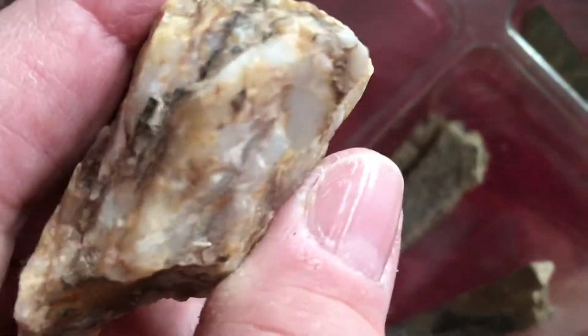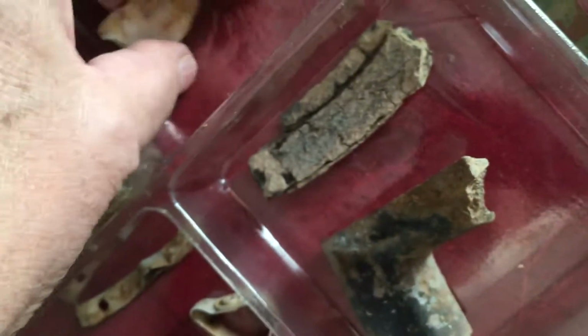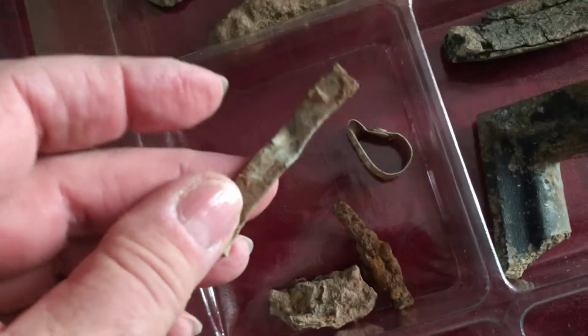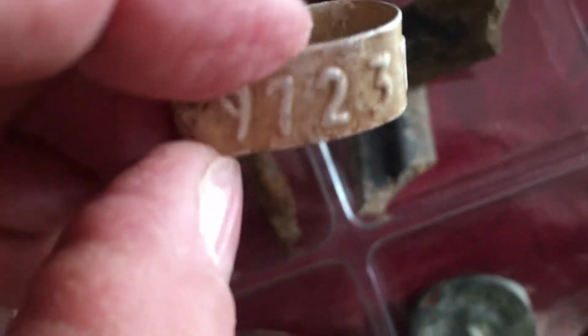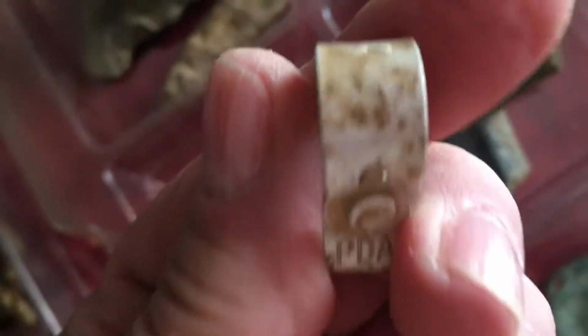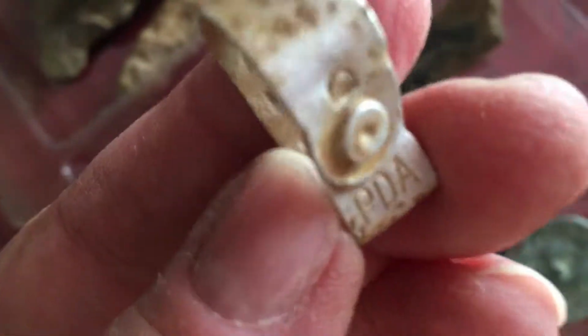So I don't know. Rocks, I just love finding rocks. Lots of quartz there, which of course there could be veins of gold, which would be cool. I just think they're pretty. More rocks. I don't know what these are. Kind of like a flint kind of thing. More pieces of metal. I don't know what this is. 972373, and it says PDA. So maybe it's a cattle thing for their ear or something. I don't know.